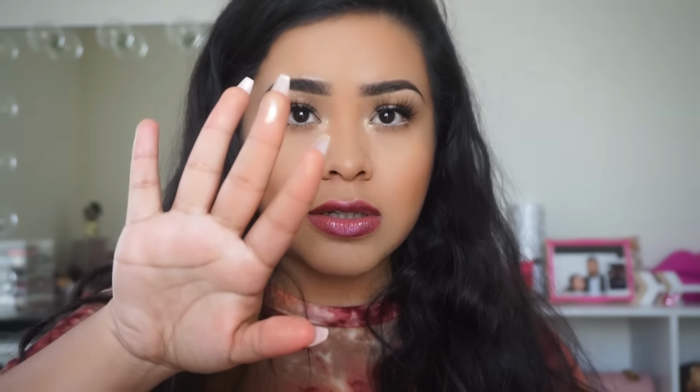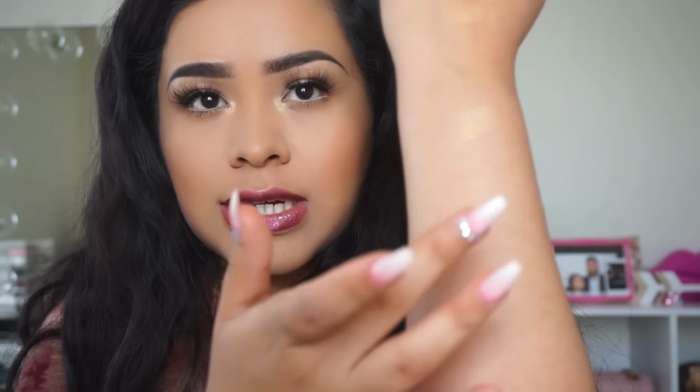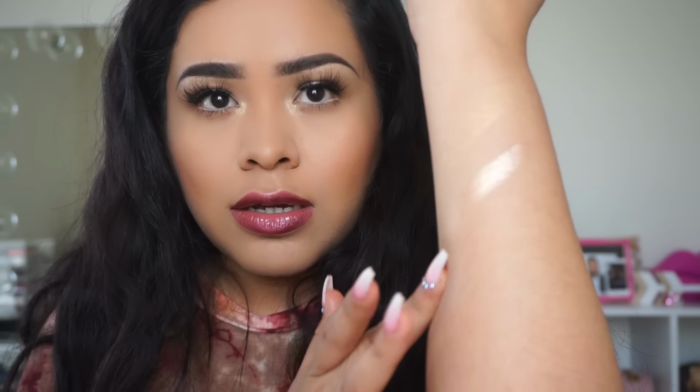So I'm gonna compare the swatch of Banana Split, which is right here, to a swatch of Anastasia Beverly Hills. I'm just gonna do Glow Getter. So that's Glow Getter, and this was just a quick swatch. Okay, do you see the difference?